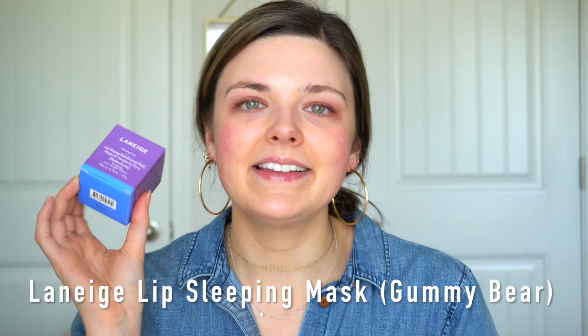I did also get another product from Laneige at Sephora, and it's the new Laneige Lip Sleeping Mask in the Gummy Bear scent. I have the original one, that's the berry scent that's in the pink packaging, and I use that every single night. I put that on my lips before I go to sleep.